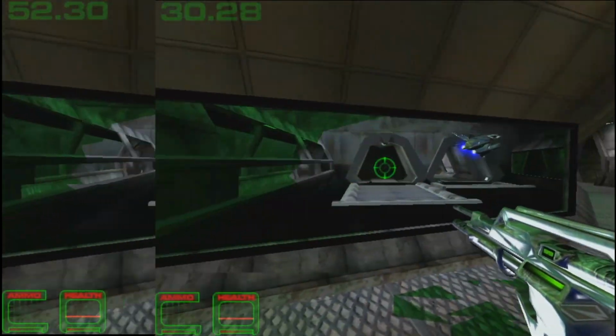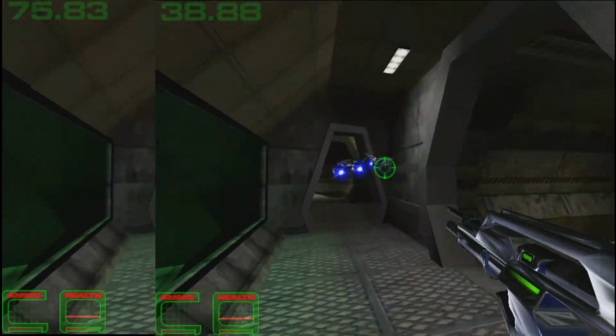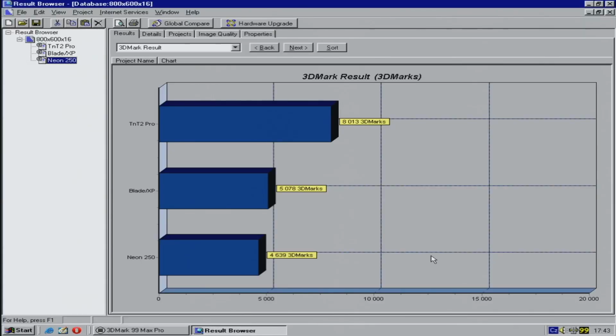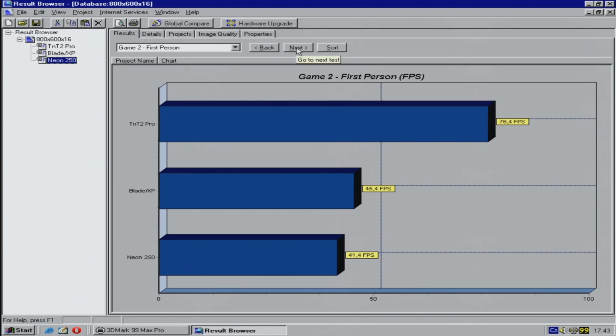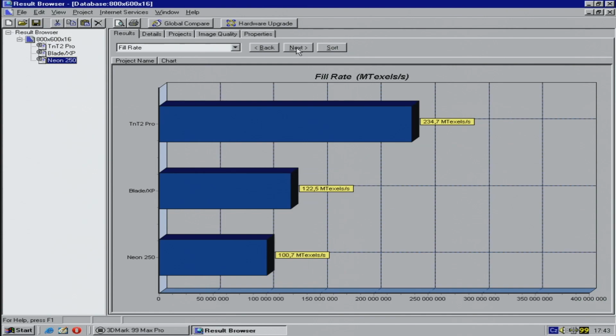Compared to the TNT2, the card is producing roughly around 30 frames per second less. The results browser shows a similar score to the Trident Blade XP, with a quite low texel rate.